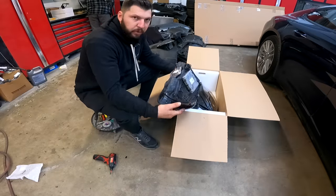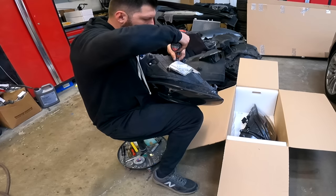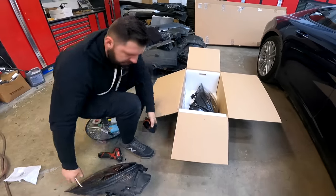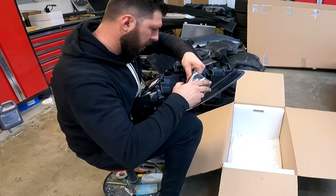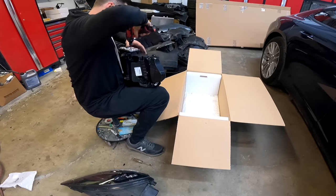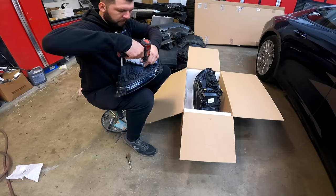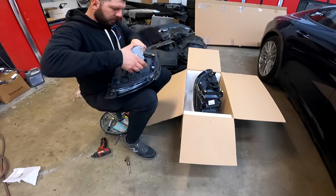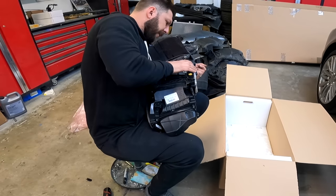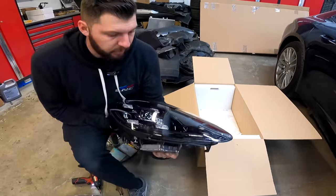So right now I gotta transfer both of those computers to the new one and then we'll start installing. Boom, ready to install it.